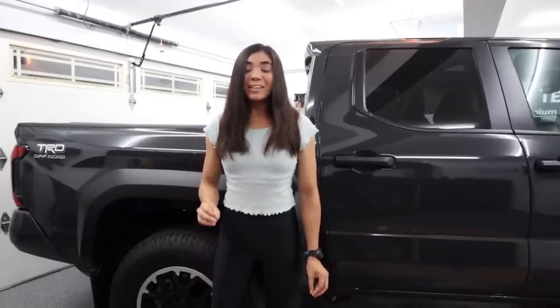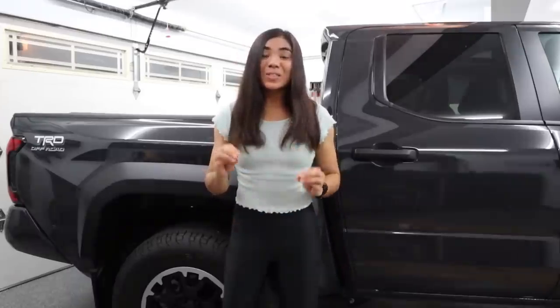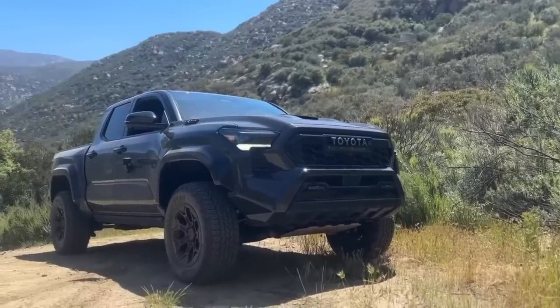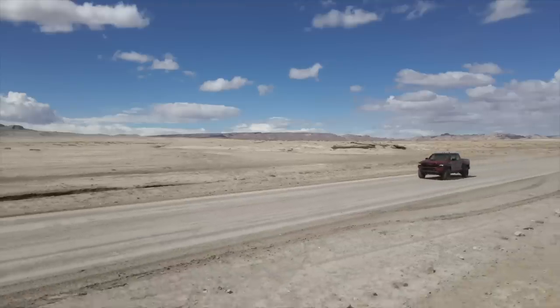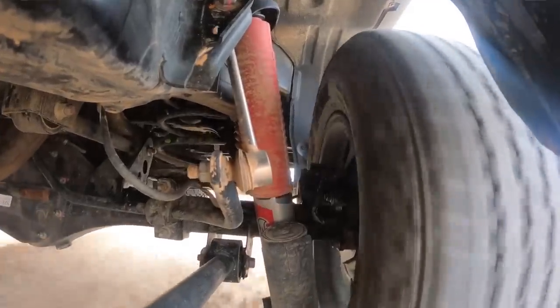But I'm just going to say that the 2024 TRD Pro, in my opinion, is a substantially upgraded truck from its predecessors. I have a firsthand account of this because I took one out to Utah earlier this year for a week-long off-road trip where I put over 1,000 miles on one.